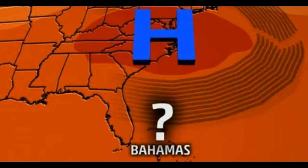Now they're talking by Friday, Saturday. This high will be positioned right here, and the system's going to come up and hit the Bahamas. So if it forms into a tropical depression here, we're really going to have to sit here and watch day by day to see what it could potentially bring to South Florida.